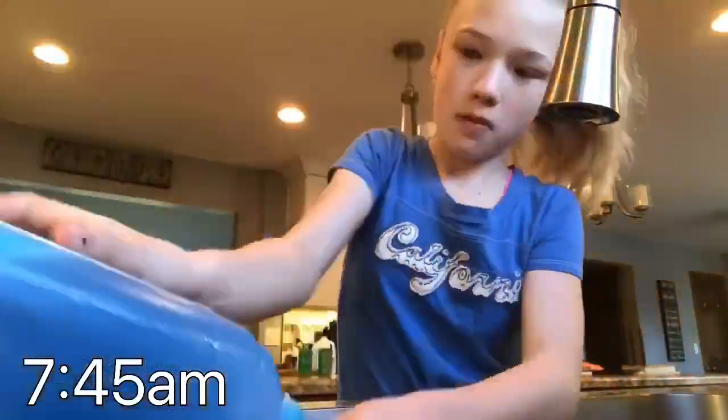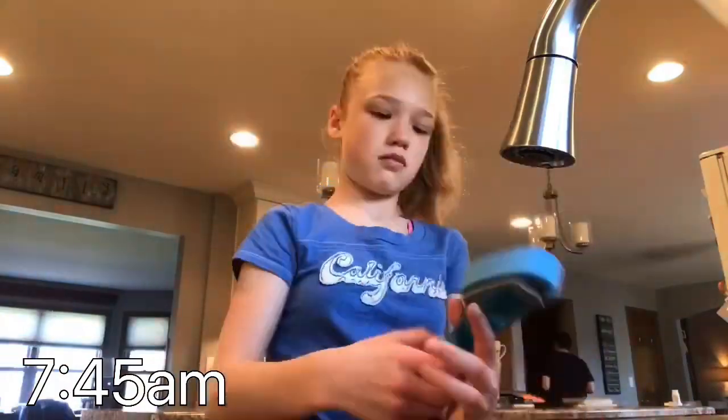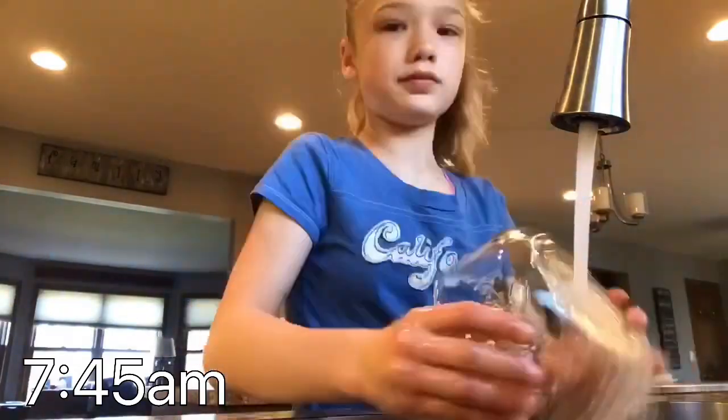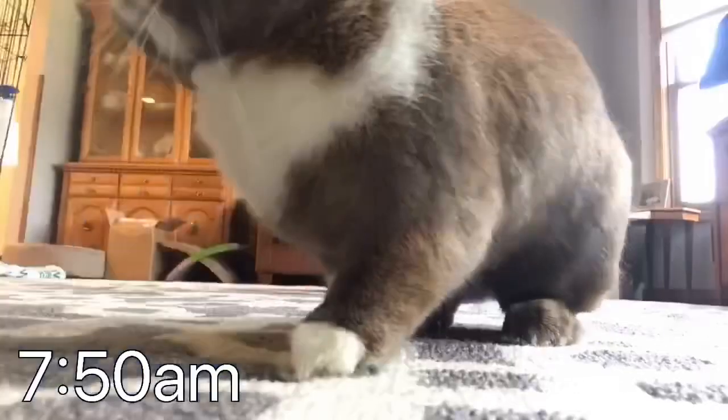So then around 7:45, I just start to do stuff with Bo. So here I'm just cleaning out her water dish, and the brush was empty, didn't have any more soap, so I poured some more soap in it. So yeah, I washed her dish out and refilled it.